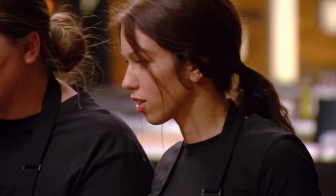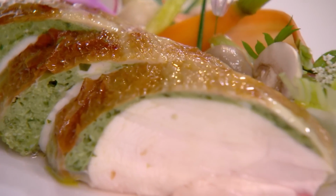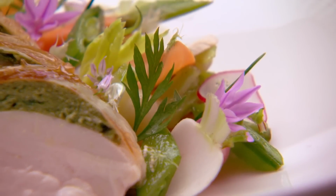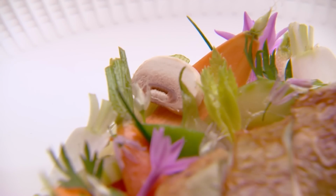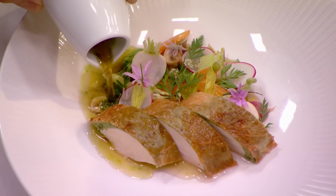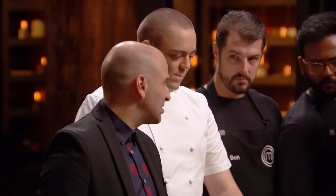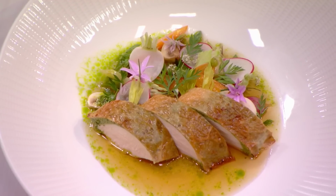Oh, wow, that's beautiful. So we've got a lovely crown of chicken stuffed with a herb mousse. Each of the cooked vegetables also has a raw element on the dish as well. And then we've got the lovely consomme. Wow. I mean, it's stunning. This is a 3-star dish, and you can see why.